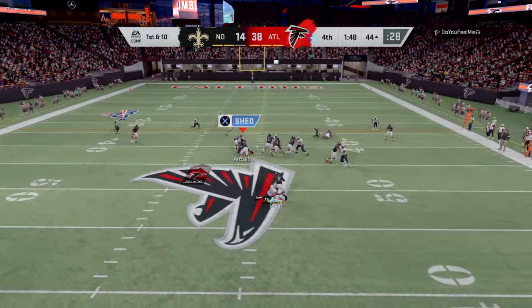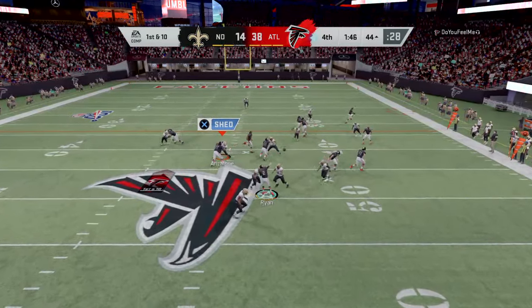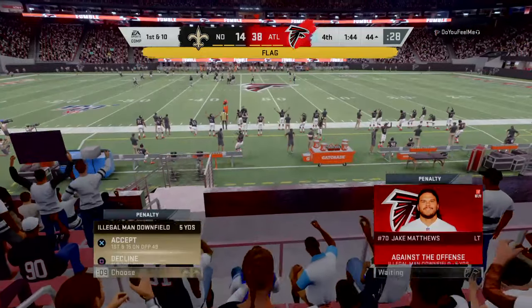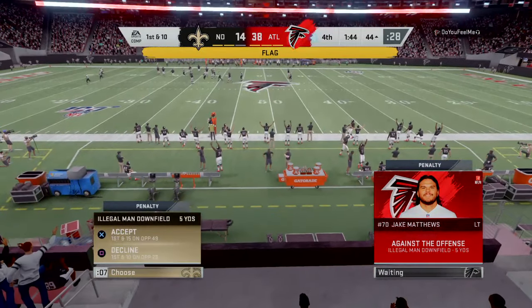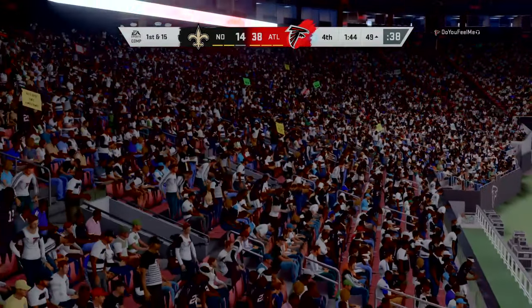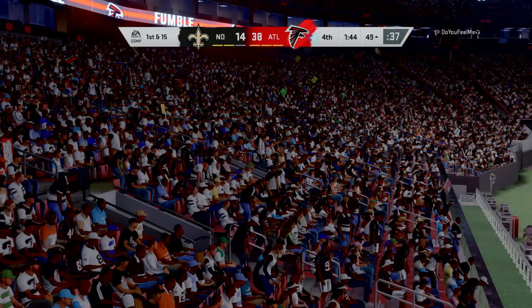Now a fake on the give here as they try the run-pass option. Connects with Sanu right side. So this will be accepted as it moves the offense backwards.